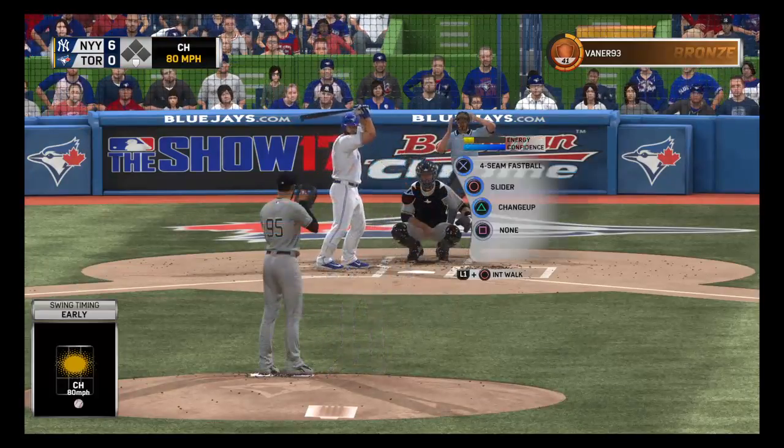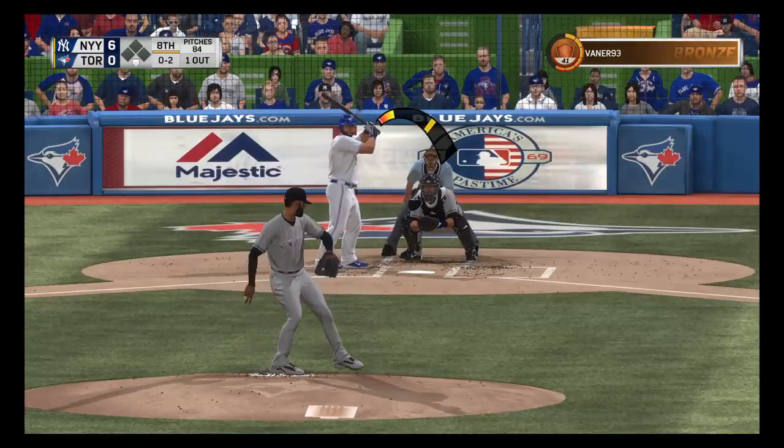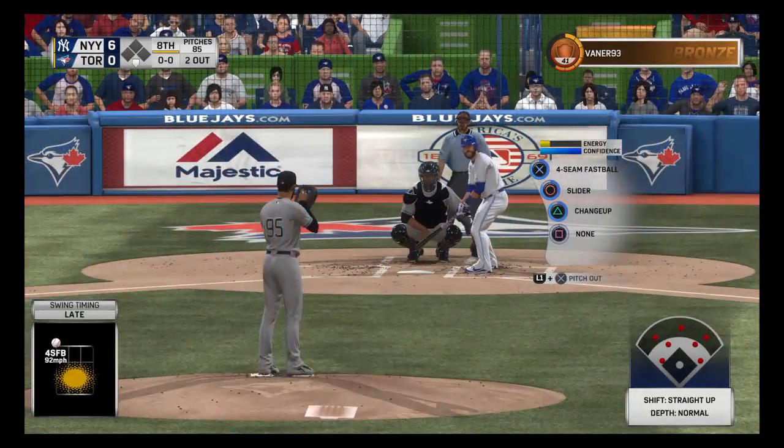Oh, and he's really getting the better of him now. It's strike 2. Into the windup. Here comes the 0-2 pitch. Got him. And that's the third time we've written a K next to his name in this one.